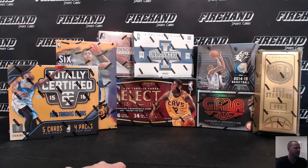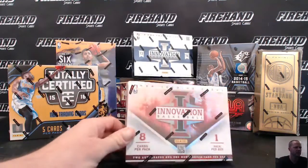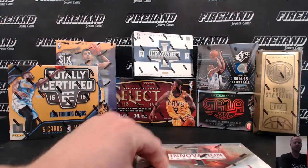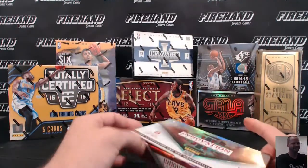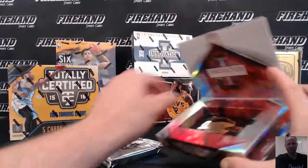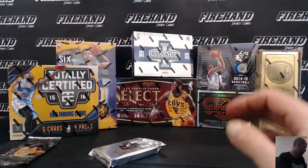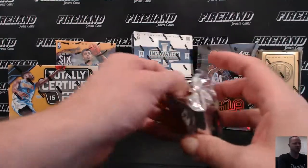I think 12-13 Innovation would be the cheapest on the right here. This is the cheapest box, and the oldest box, coincidentally. That works for both. There's a Kobe pack in here. Casper, you want me to ship it sealed? What I normally do. Not too expensive. Alright.